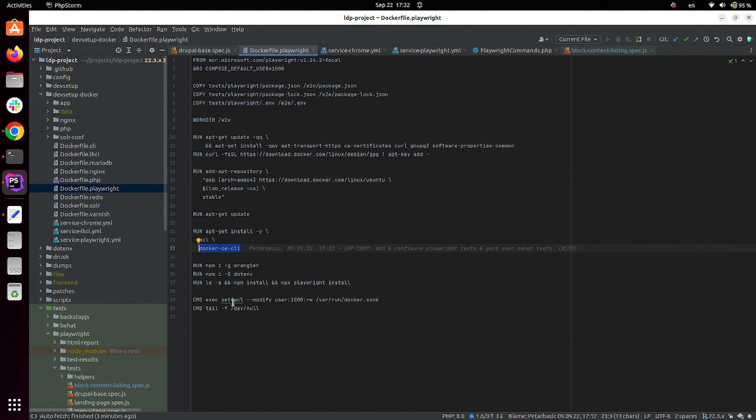So this line was needed as well, to change the permissions for the Docker socket in the container. But it's included in the starter repo, so you can find it there.